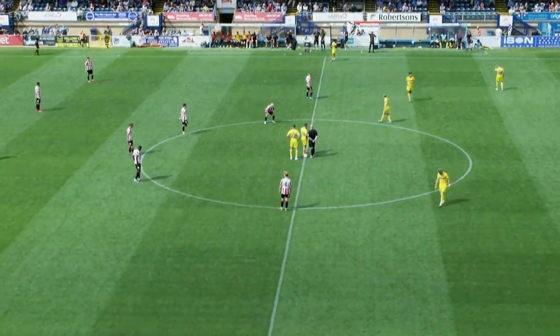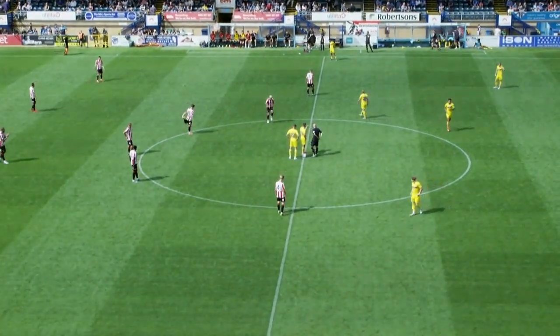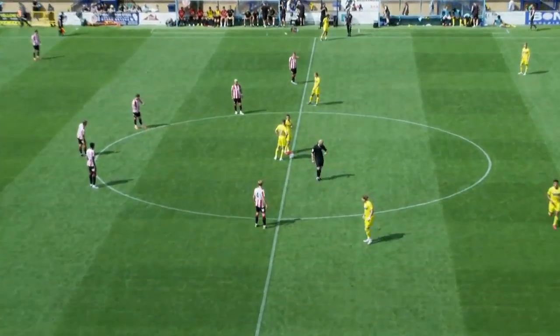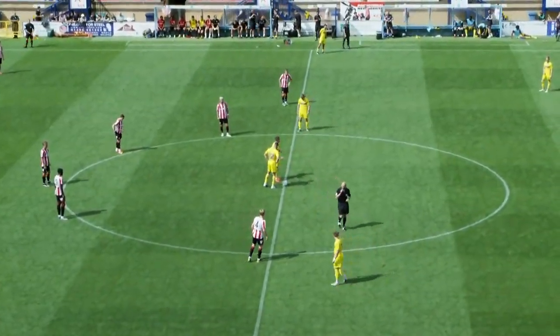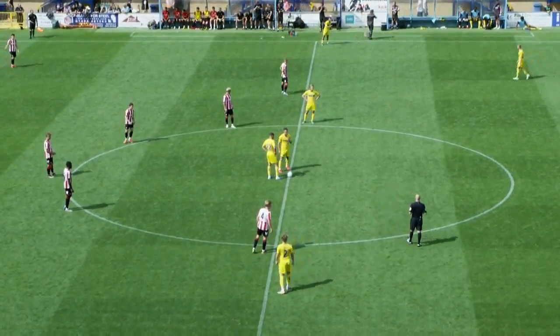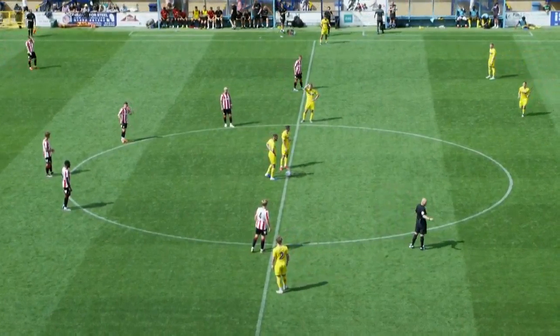Final score prediction, Chris? Yeah, I mean, I reckon Wycombe has still probably got a goal in them, but we've got a few more. I'd say about 3-3. Well, we've seen a few changes for Wycombe Wanderers.